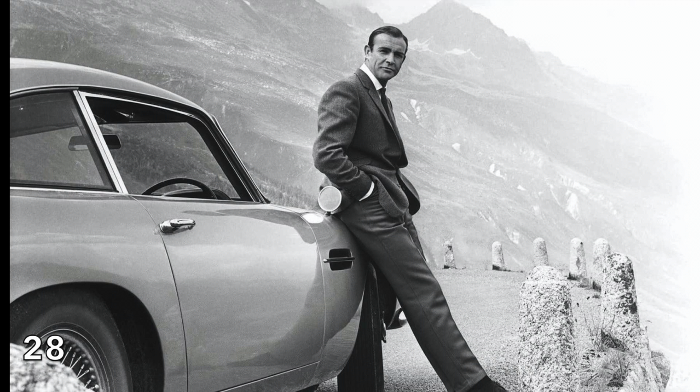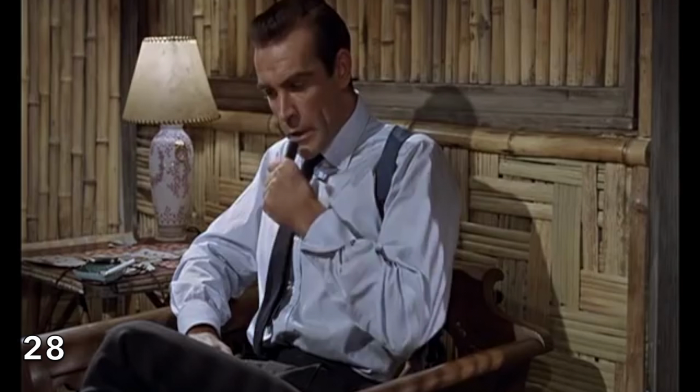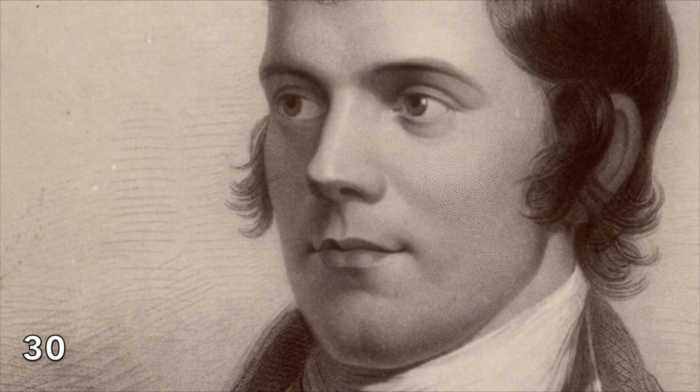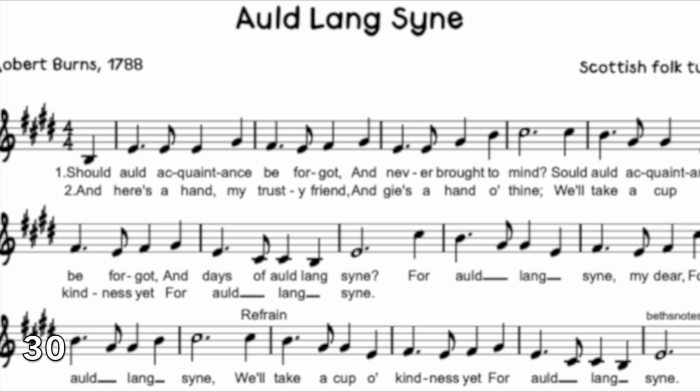James Bond. Thomas Sean Connery was born in Fontainebridge, Edinburgh on 25th August 1930. Hogmanay is the Scottish name for New Year's Eve. Robert Burns, or Robbie Burns, is the national bard of Scotland and was a poet and lyricist. He wrote the famous poem and song Auld Lang Syne, which is often sung at Hogmanay.